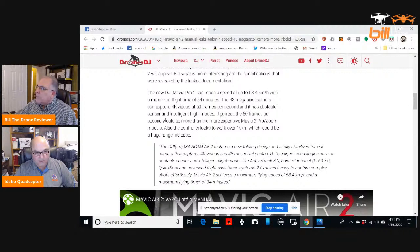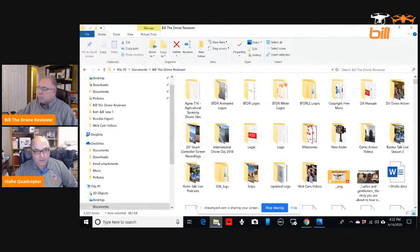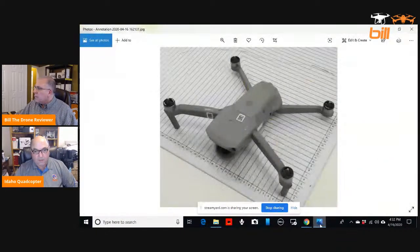If correct, the 60 frames per second would be more than the more expensive Mavic 2 Pro Zoom models. Also, the controller looks to work over 10 kilometers, which would be a huge range increase. Now, this was first spotted by the Brazilian website Drone Friendly via the YouTube channel Drones Model Lissimo. So, without further ado, we're going to start sharing the pictures here.